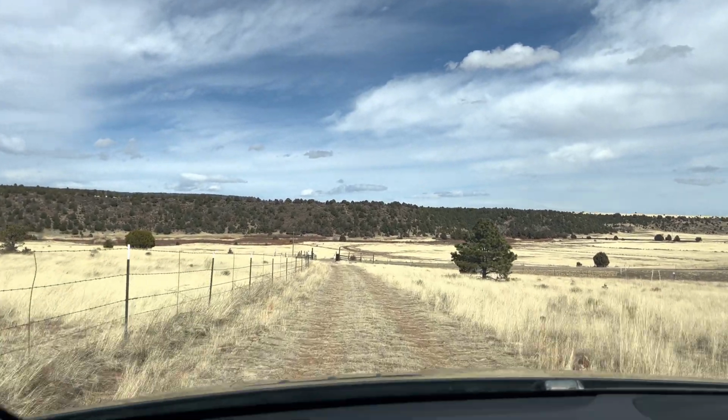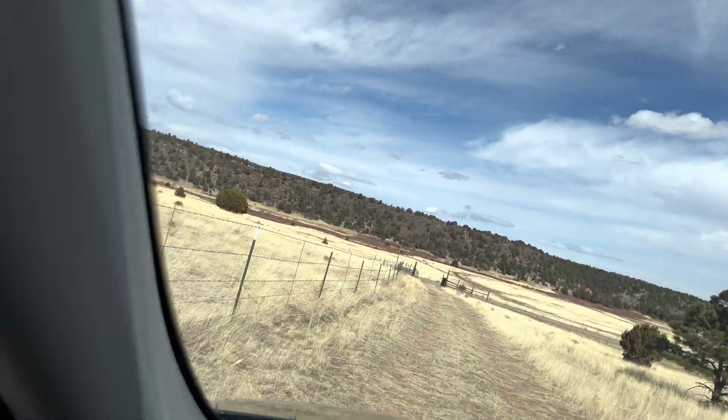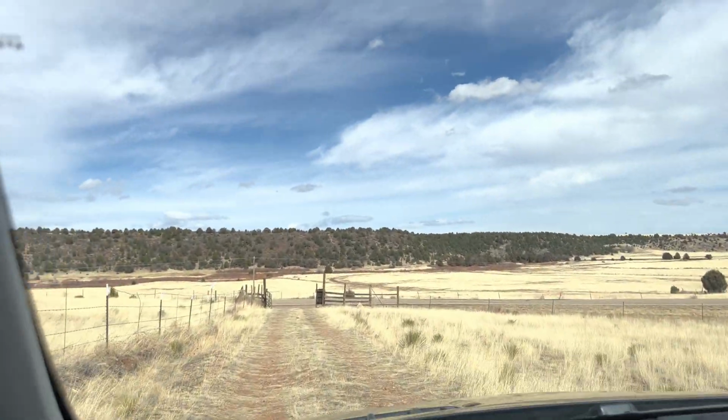basically I haven't been up here since the fires last year. I really want to see it for myself. I saw it a lot on TV and stuff, but never really saw much of that in person.